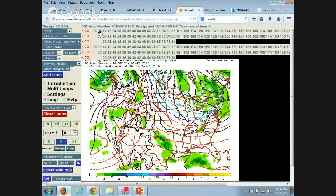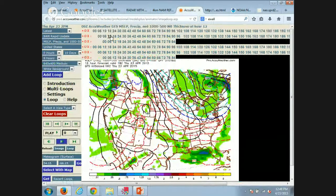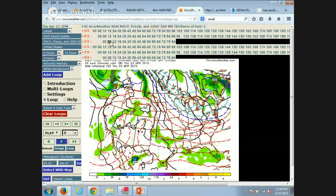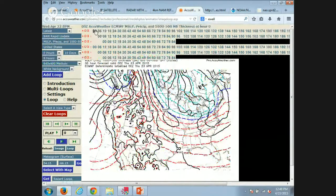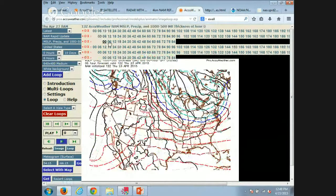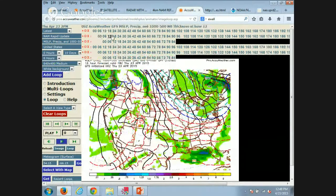Now here's the animator on the pro site, and we can take a look at some surface features here. We got the European model on the top, the GFS underneath, and then the NAM underneath that as well. This is the 0Z run of the Euro, 6Z GFS, and 12Z NAM. So as we can see, we got our northwest flow.